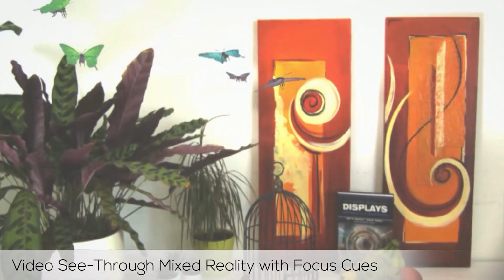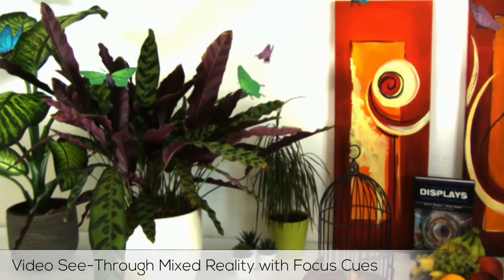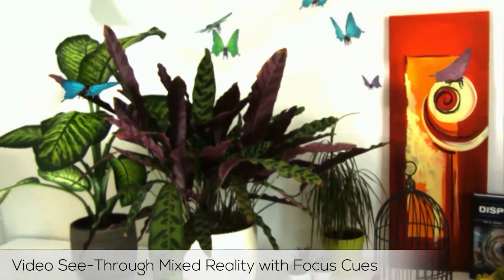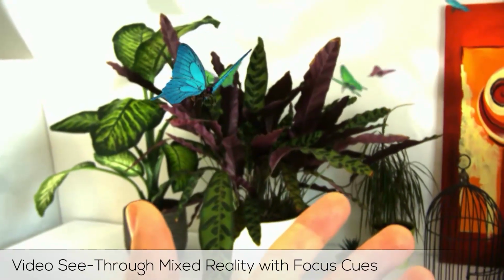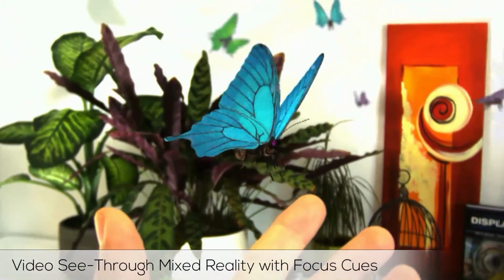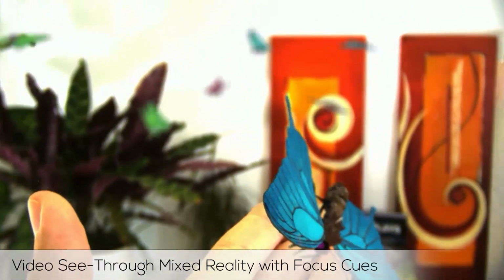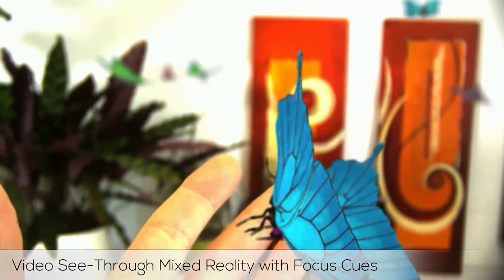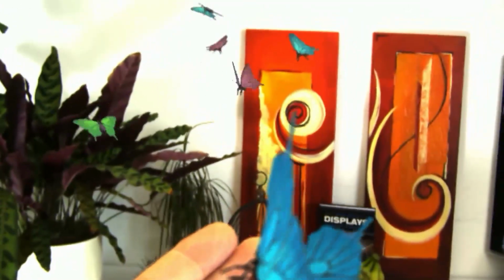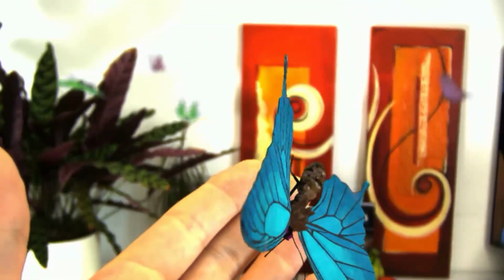We introduce the first video see-through display for mixed reality with focus cues, which enables high-quality coherent renderings. In order to deliver high resolution within a compact form factor, we design gaze-contingent layered displays that can adjust the focal distance of all layers based on real-time measurements of the user's vergence distance.